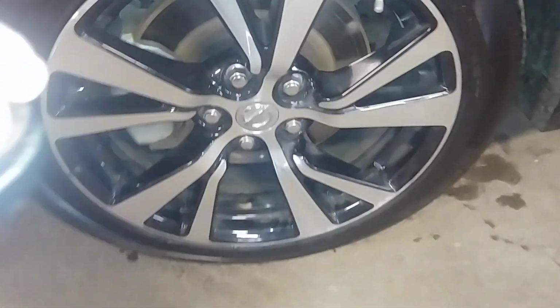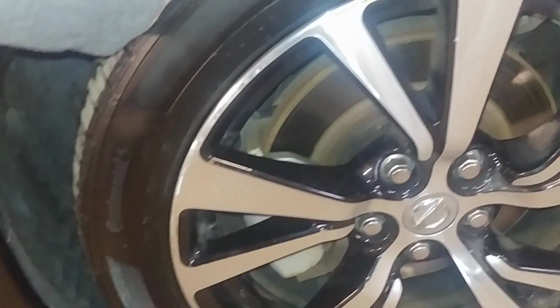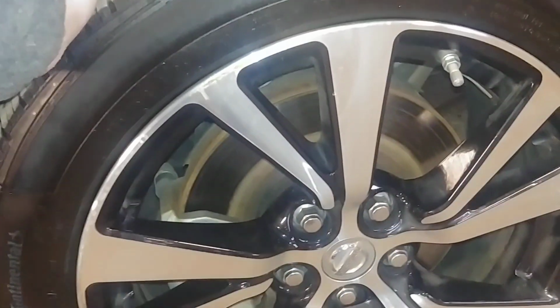Your front bumper looks good. Your front hood looks pretty good. Your front fender looks pretty nice. Here's your front driver's rim. Very nice. I don't see curbing. Check out your tire tread. This bad boy. Get there or what?